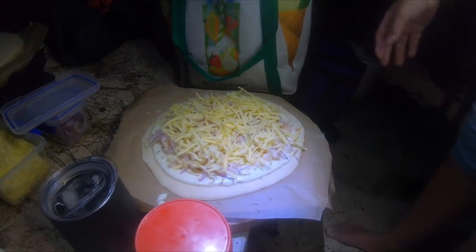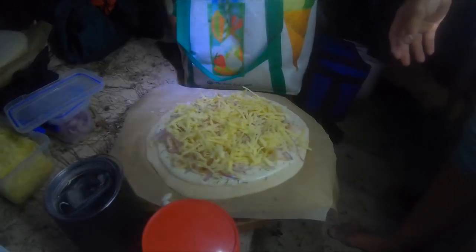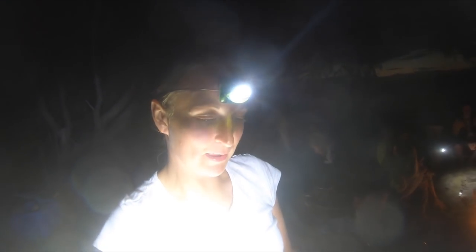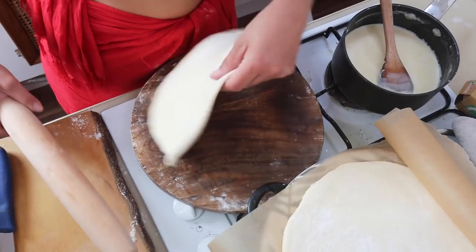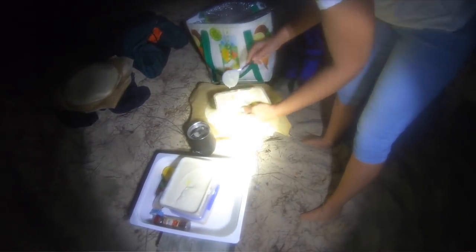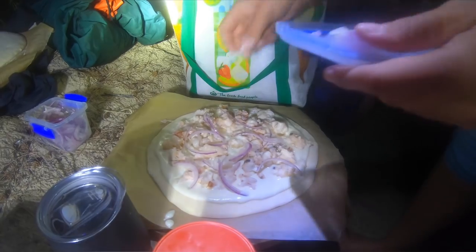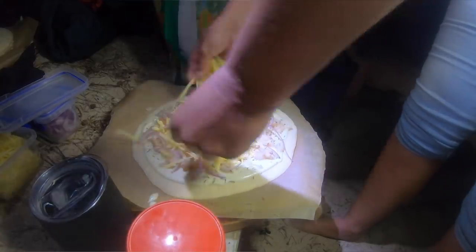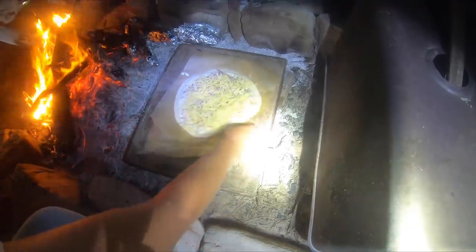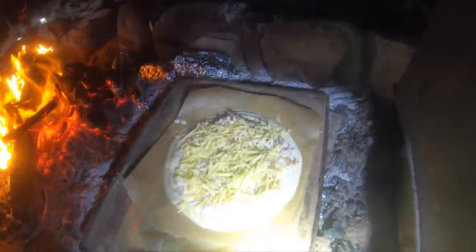All right, I reckon we're good to go. Hello. So, spent today making fresh pizza bases and a Mornay sauce. We've just pre-cooked the cray a little bit. Just got cray, onion, Mornay sauce, and some cheese. I'm gonna chuck it on the fire. Bang it on. It's getting it off that's gonna be hard. Just watch the sand and the coals.